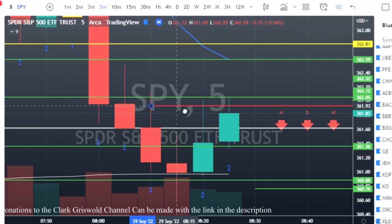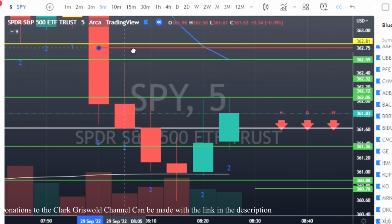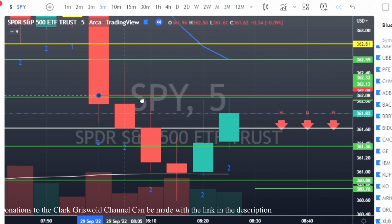But if you can't handle that risk, don't, because sometimes what happens is it won't come back down like this. It'll just reverse back to the upside. Okay, so you guys need to be comfortable with where you're taking your money. If you were comfortable taking money there and you were happy with that, then be happy with that.